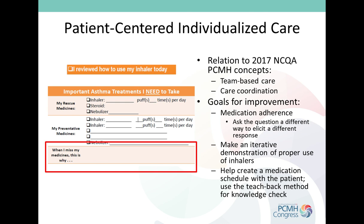I say to them, listen, everybody misses their medicines. I know you miss your medicines. I don't care what it is. Tell me what it is. And then sometimes you'll get something right away, and sometimes you have to prompt them.